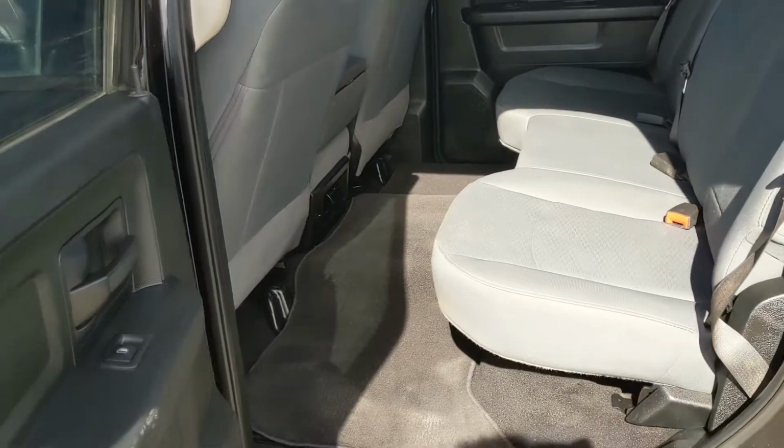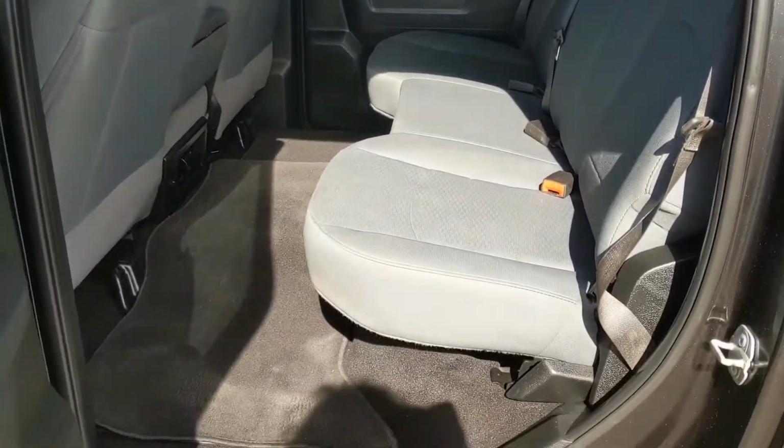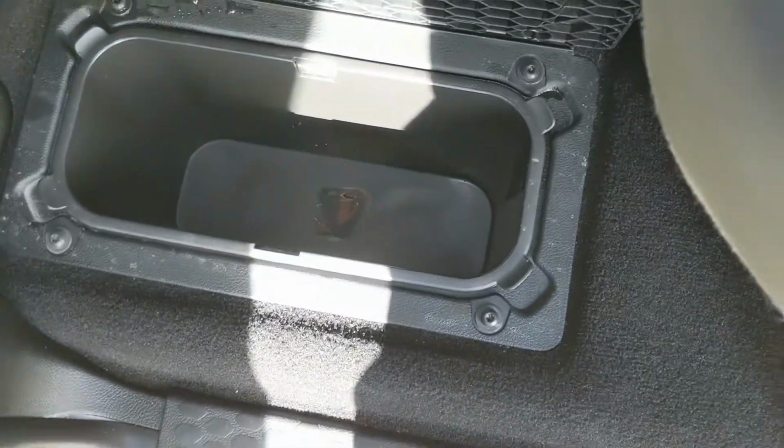And first, looking at the back seat, we have spacious seating for three that can be lifted up and out of the way to accommodate any other cargo and reveal some storage bins underneath, as well as having two cup holders in the middle here and some deep storage bins on either side under the floor mat.